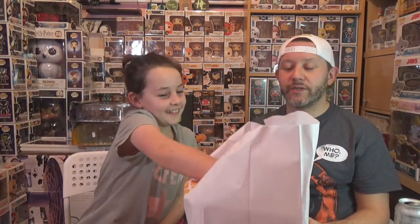Not sure if we have many in that set, actually. I don't think we have any of them. We have Minerva McGonagall, that's it. It's the only one we have out of that set, and now we have this one. That's one of the sets that we don't have many. Okay, got another one. Cool.